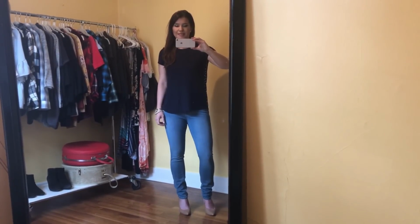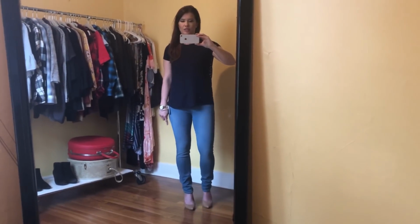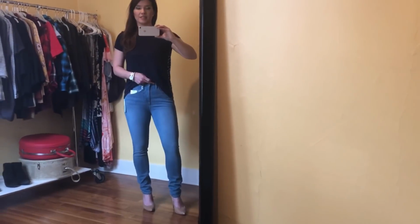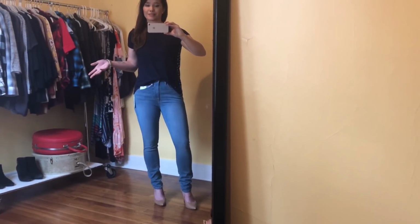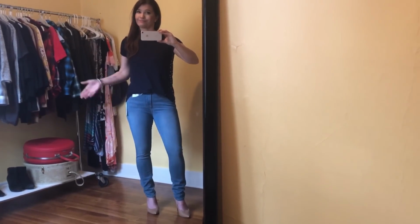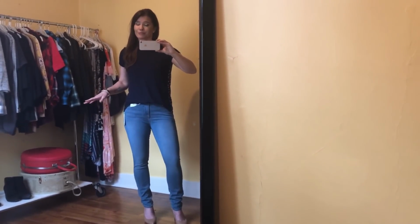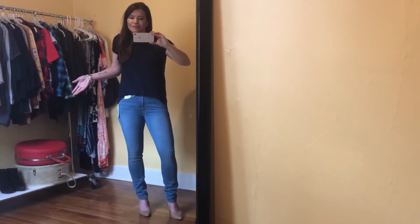Not so much for the jeans. First of all, I don't like how they're pooling at the ankles. They're way too long and they're not doing it for me. And I think these jeans are like 98 bucks. So, no. If I'm spending that much money on jeans, they've got to be practically making love to me at night. And these just aren't. I'm not liking them.